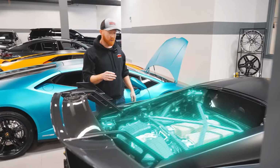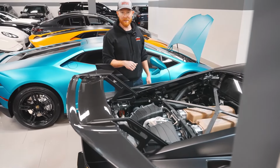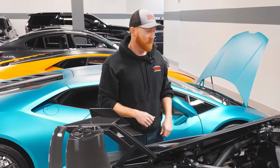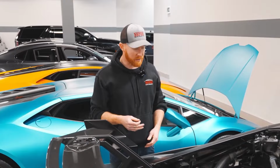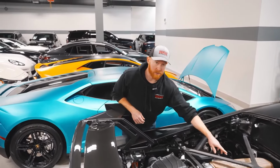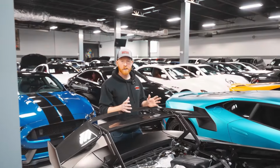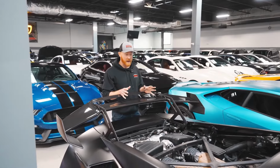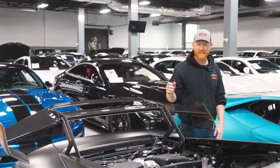Not exactly your routine oil change on this thing, so you will need some people to help you out when this kind of thing happens. But again, we're buying this thing to become a performance machine and enjoy this and collect it the way it should be. Look at the beautiful gold valve covers here, just crazy. Not your stereotypical Lambo. Now, this is not your regular Huracan. This is a track Huracan, the true 3RS style of Huracan, which is just insane.